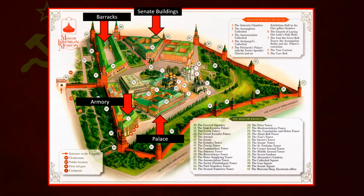So here's a drawing that's basically the same thing that you just looked at. Maybe it's a little easier to see. You can see the Senate building in the back with a big green dome, and then you see barracks on either side of it, and then you see the palace in the front, and then the armory. And like I said, the only thing I've been inside of other than the churches is the armory.